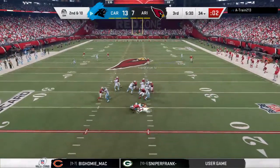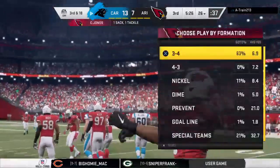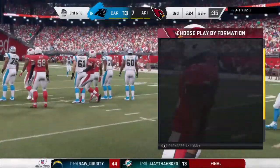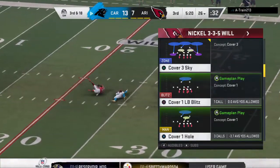Throwing on 2nd down. Newton. The pressure too great, and he goes down once more. Chandler Jones. It'll go as a loss of about 8 as he gets in there to drop him.